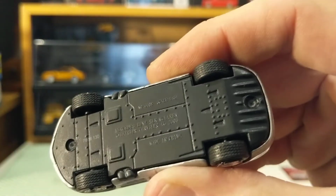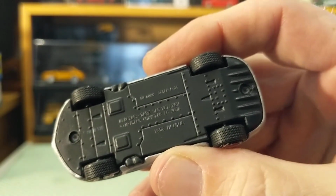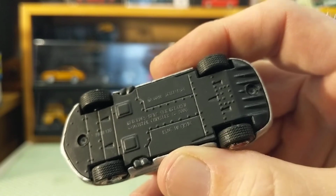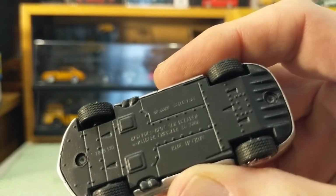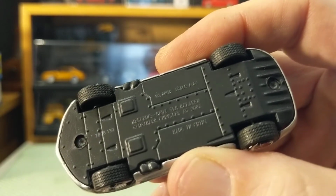Let's see if we can read any of this here. I'm not having much luck reading that. Made in China. I think that's a scale 1/64.